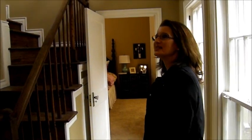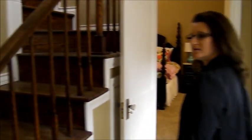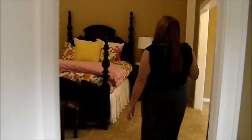What else? For such an older home, oh my gosh, all the upgrades. It's beautiful. She did a really good job. I love the ceiling in this room. It's amazing. Very cool.